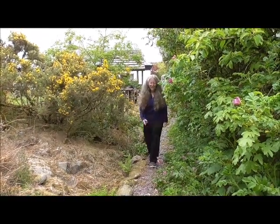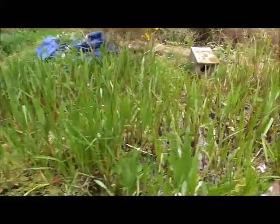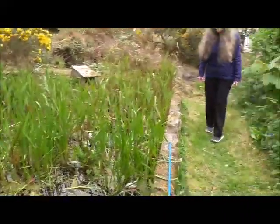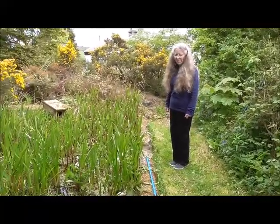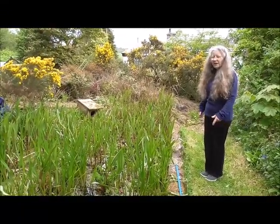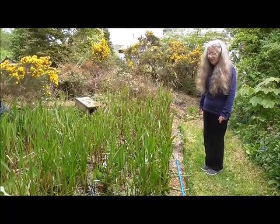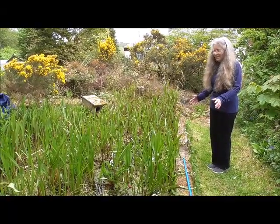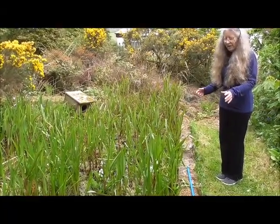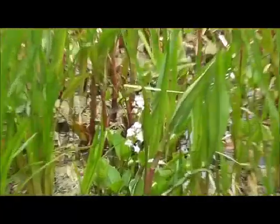This is our woodland path, leads to our wildlife pond. We created this pond about 8 to 10 years ago and planted it with native plants to attract wildlife. If you're going to have a wildlife pond, forget about fish, plant native plants and the wildlife will come naturally. As you can see, we've got some beautiful bog bean here.